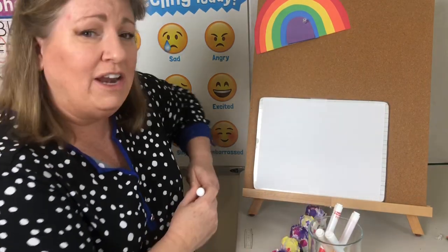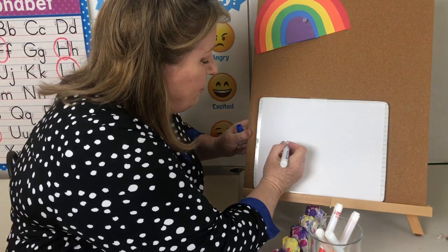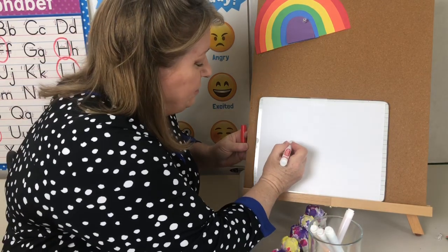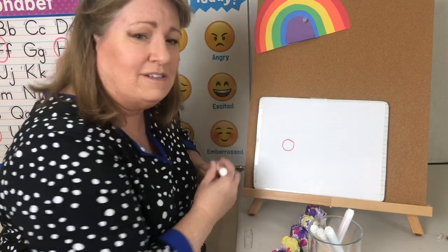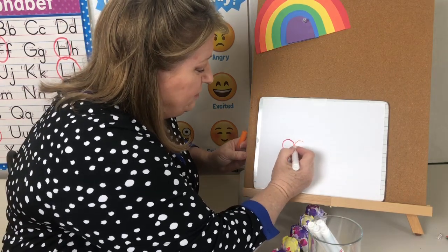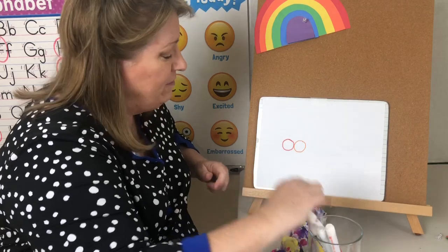And you can start anywhere you want on your paper. So I'm just going to start over here. Oh, I thought that was red. There's red. I'm going to do a circle. Red. What's the next color? Right, orange. Red. Orange. Then yellow.